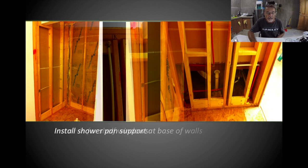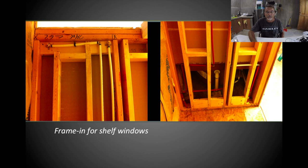And then frame in for the shelf windows. What you see right here on both sides, it looks like four studs, two here, two over here, and the bottom to them. It's clearer on the right side, and on the left side you'll see the top of the window. We're going to put some windows inside here, so this is the beginning of the framing for the windows.